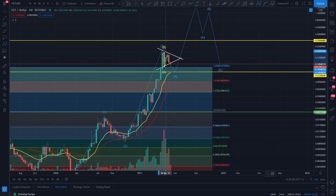So you've got the A wave down, and then you've got the B wave up, which is a lower high, and then the C wave, which usually is the same length as the A wave, and if it was, that's why we go for that target down there, that yellow line, which is now where you've seen the 20 EMA creep up to.